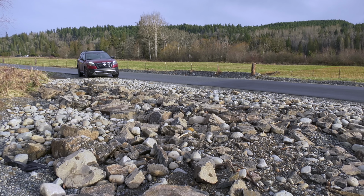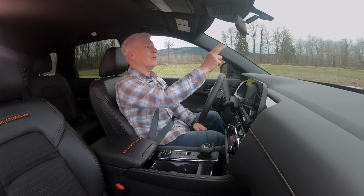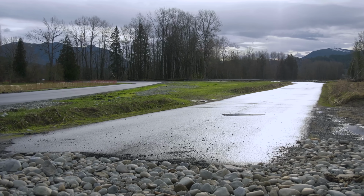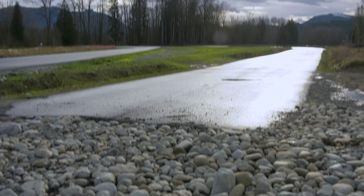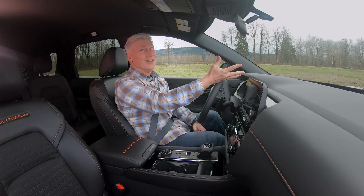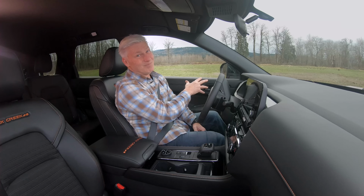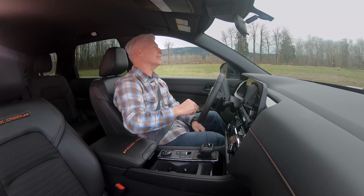Let's start with some off-roading. It's been a while since I've shot on this road, and imagine my surprise to find out that the road on the right is the old one. Seems like it's washed away. The one on the left is new, and the engineers have filled it with rock. And this is near a creek. Seriously, how can I not do this, right? Come on, let's go.